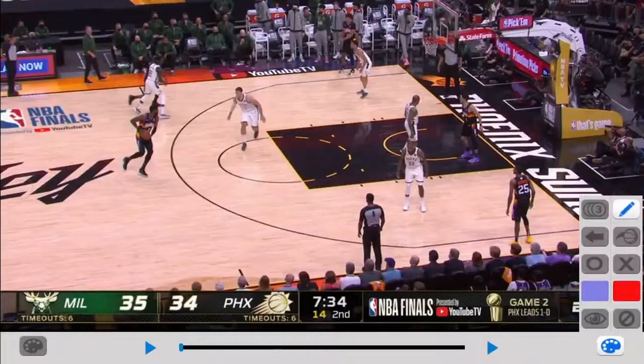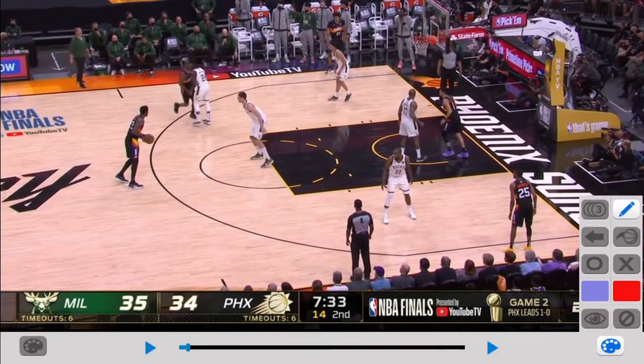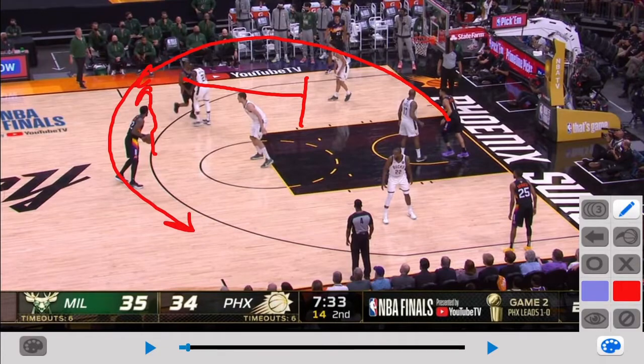They are close, but these kind of things have to be tightened up. And let's take a look at this set. It's one of their pet sets. They love running this. Nobody else in the league runs this kind of a set. They put Booker underneath the rim, and he's going to come off this screen all the way up, and then DeAndre Ayton is going to run a dribble handoff. They're trying to get Booker right here, this area for a three-point shot.